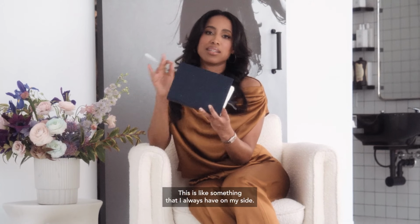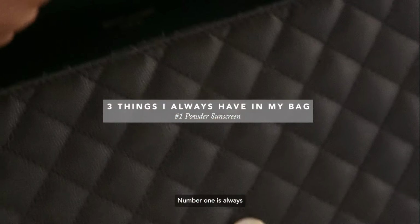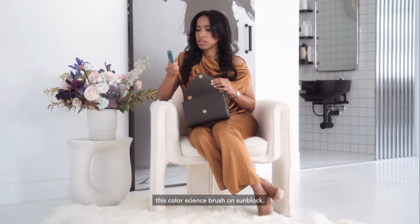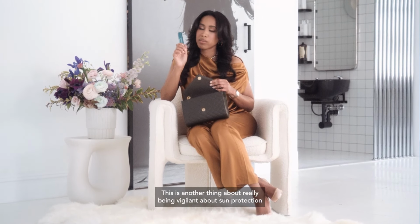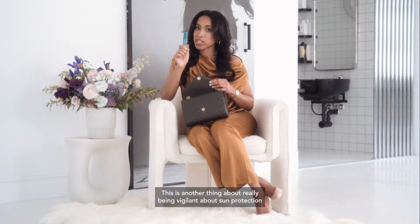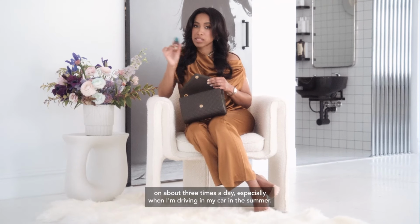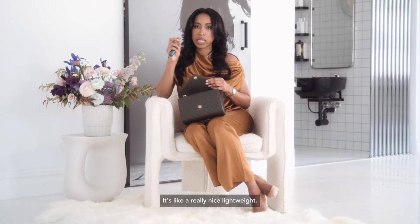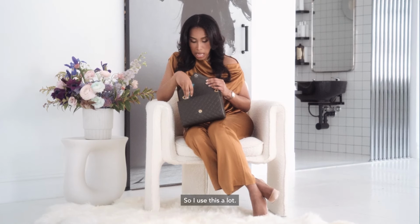This is something that I always have by my side. 3 things that are always in my bag. Number 1 is always this Color Science brush on sunblock. This is another thing about really being vigilant about sun protection early on. I put this on about 3 times a day, especially when I'm driving in my car in the summer. It's a really nice, lightweight, it's powdered, tinted, mineral. It's just really, really great, and I love it. So I use this a lot.